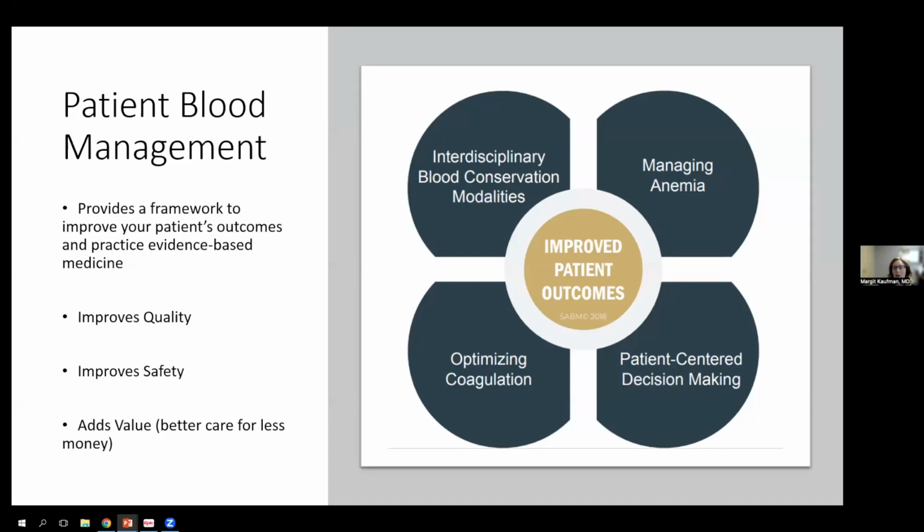So the same way we focus on cardiac health to avoid ending up in the OR with Dr. J, or even transplants or other devices, patient blood management really is going to be focusing on the blood health to avoid getting to that point where the patient is so sick that they need such other interventions.